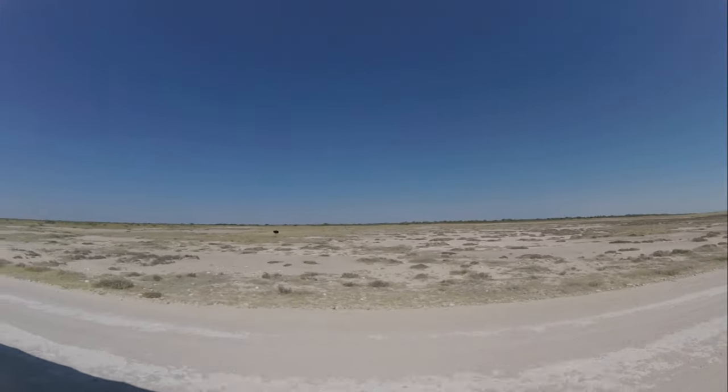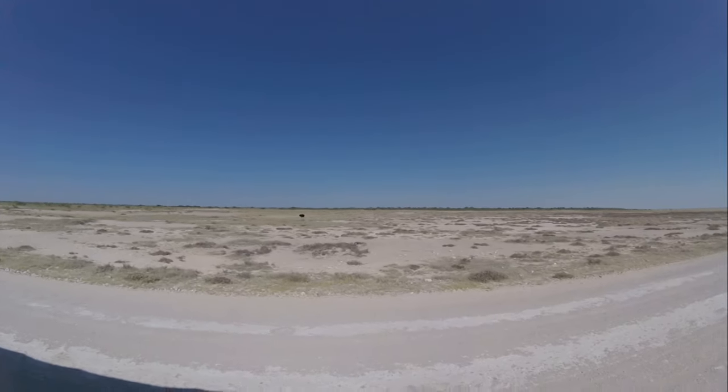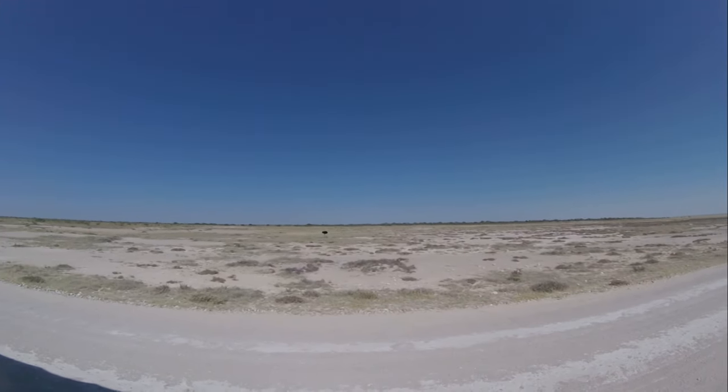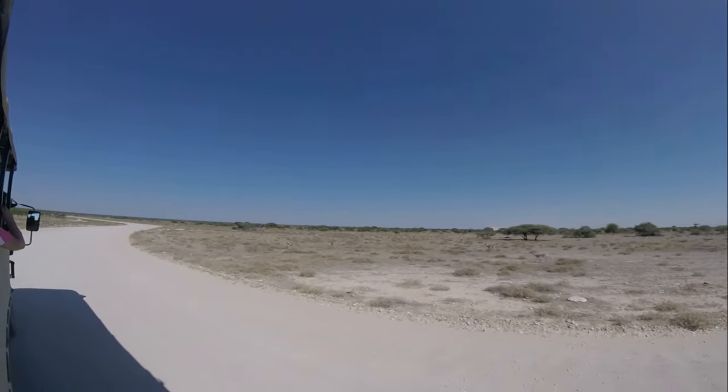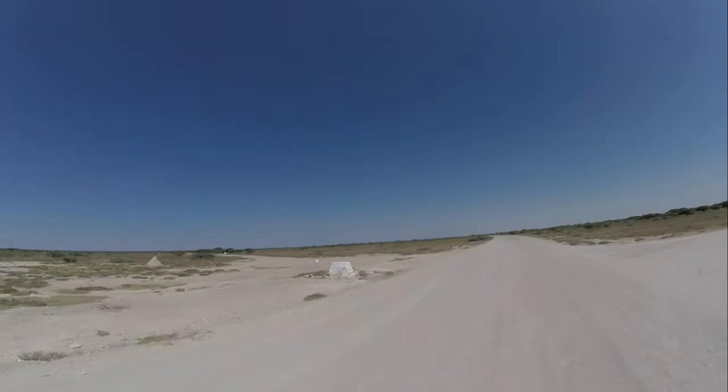This is a male ostrich with a black plumage. The females have the brown feathers. The male's black feathers assert dominance, while the female's brown feathers provide camouflage when incubating eggs on the ground.